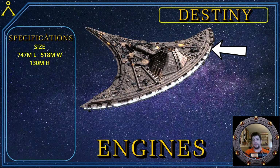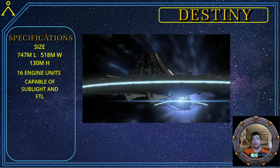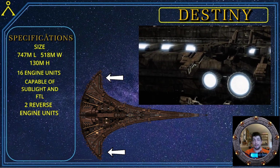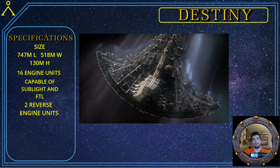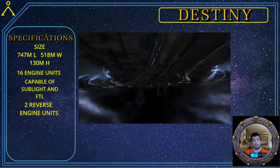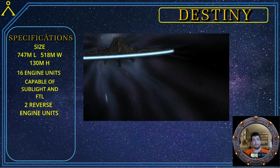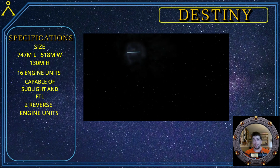The entire aft section of the ship houses the engines, with 16 individual units capable of both sublight and FTL, faster than light travel. The ship also has two reverse engine units situated here for slowing down and reversing the ship. The ship's FTL travel is very different from the hyperspace travel that the majority of the races in the Stargate show use, with the difference being that Destiny remains in normal space while exceeding the speed of light. This form of travel is less efficient than hyperspace and is possibly the first form of FTL that the Ancients used before hyperspace travel itself.